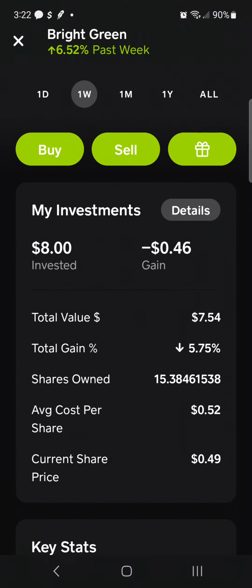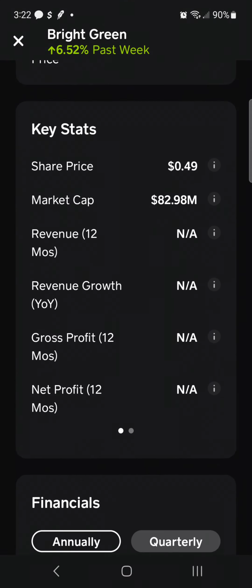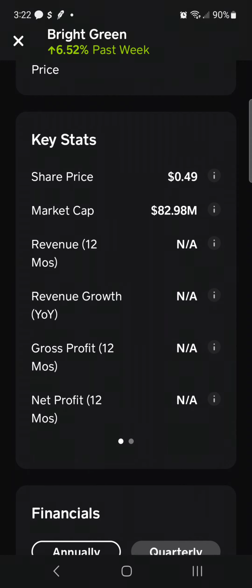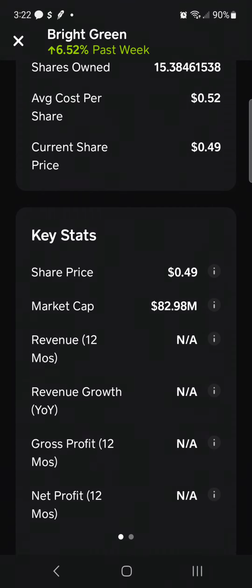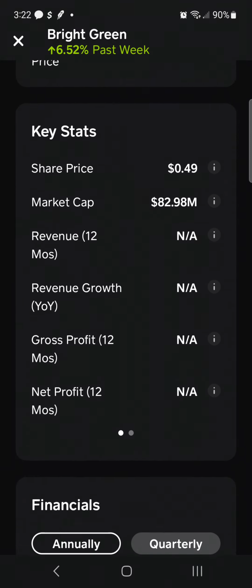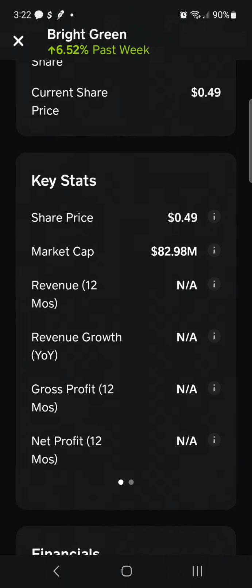Now, another important note, Bright Green is right now trading at 49 cents per share. So that means you could collect a lot of shares of this stock because it's selling at a very cheap price. You could buy 10 shares of this for roughly $4.90.